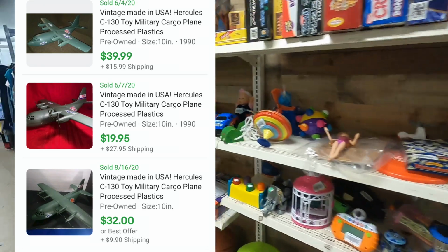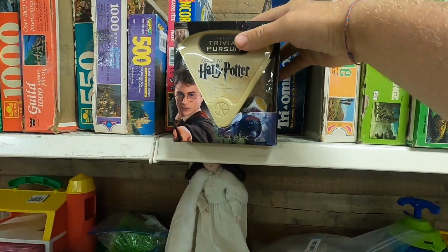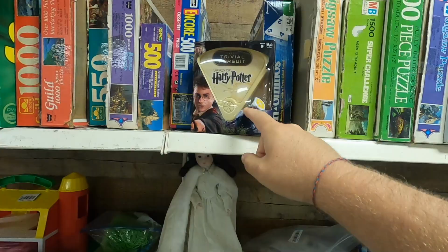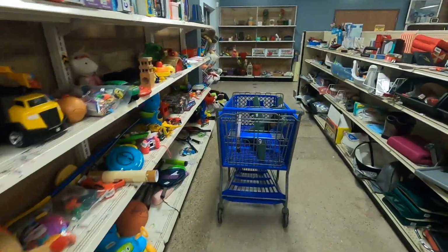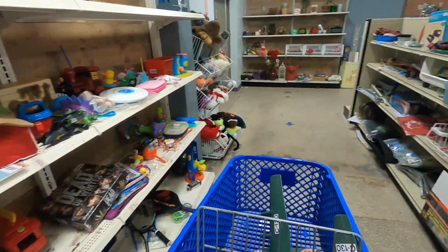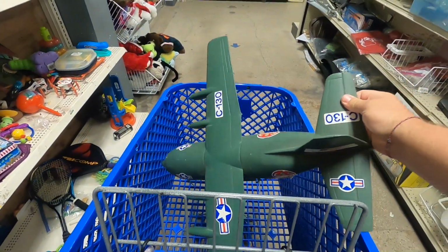And let me show you something really crazy. I picked this up because I'm like, oh man, this would be good. And when I looked, boom, it's $7.99. How insane is that? But this right here, $1.99 and it sells for more. That board game only sells for 17 bucks. We just found some awesome profits in Goodwill. So usually I don't find anything at this Goodwill. So far I have this plane in the cart and I'm still hunting for treasure I can find throughout the store, but so far I haven't found anything. I'm super excited about this plane, but we're gonna keep looking.